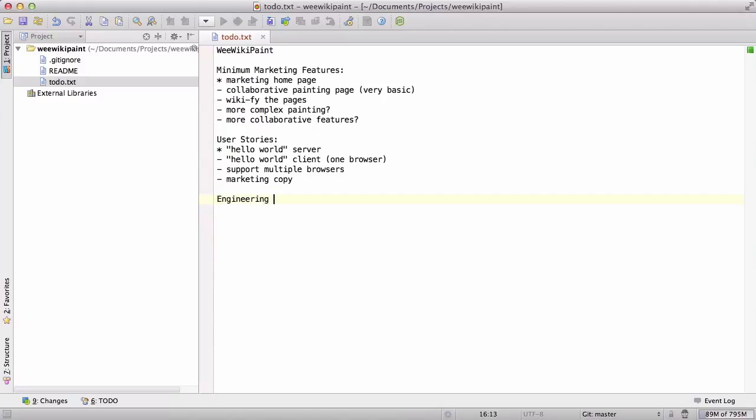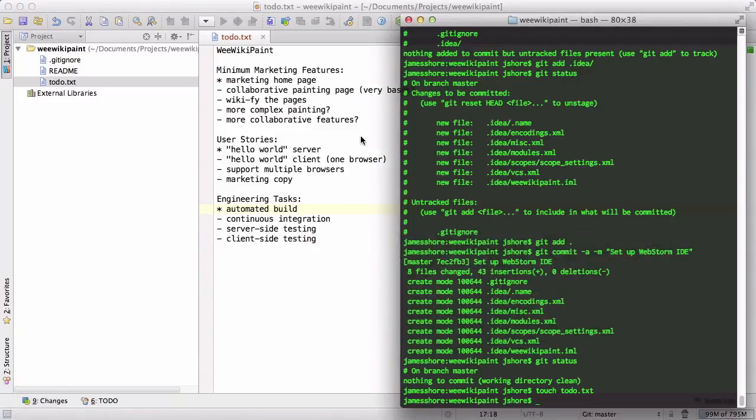Now, to get this user story done, we're going to have some engineering tasks. Engineering tasks are just to-dos for programmers. We're going to need to get an automated build up and running. We're going to need to have continuous integration. We're going to have server-side testing. We have client-side testing. Let's see. Well, that's a good start. I think as we work on this, I'll probably want to turn these around a little bit, but that's a good enough place to start. That's our plan. Let's go ahead and get an automated build up and running.